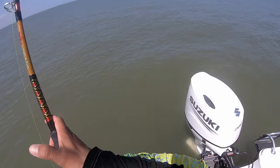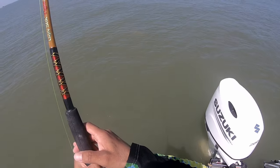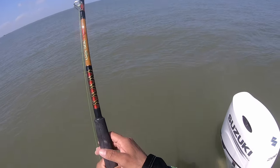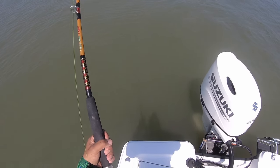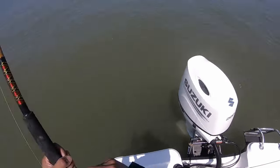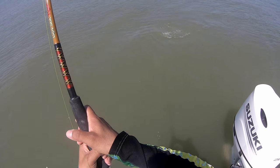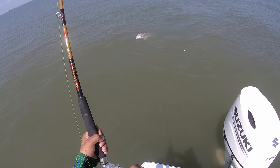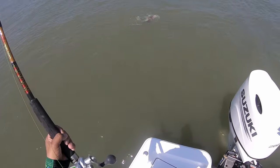Come on, we got it. We almost had you to the boat. There he goes. There he goes. Yep, big old ugly. These guys are fun to catch, but take a lot of work. You make sure you handle them nice and easy.